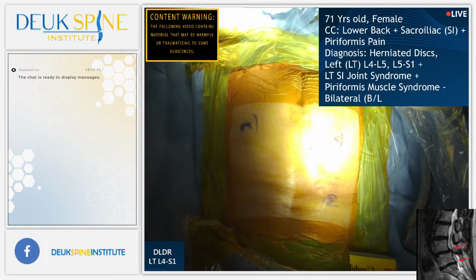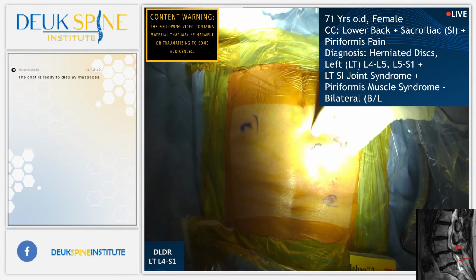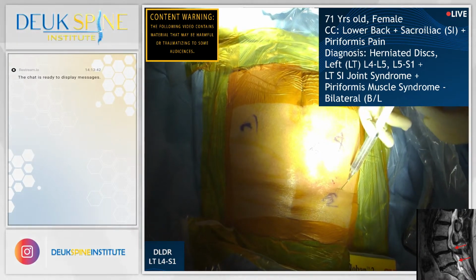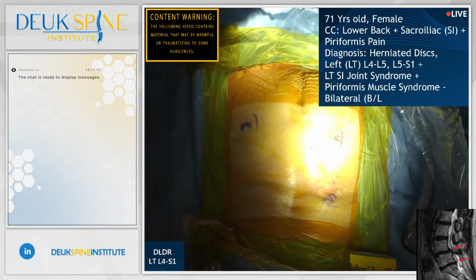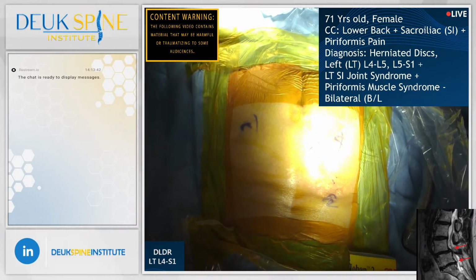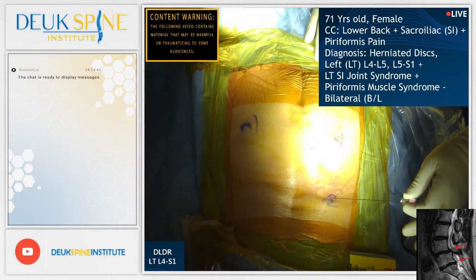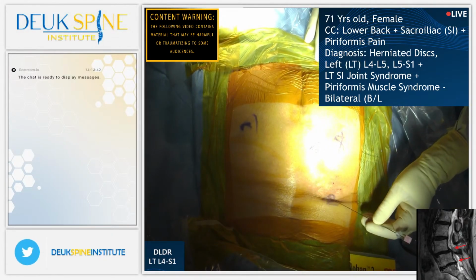This young lady has back pain from 2 discs, 2 piriformis, and the left SI joint. We're going to start by fixing the 2 discs. Little numbing medicine going in. She is on her belly, facing down. She's getting propofol anesthesia, which is twilight anesthesia, as most of you understand it. And this surgery will take me about 40 minutes to do the 2 discs.